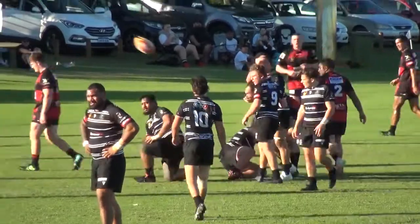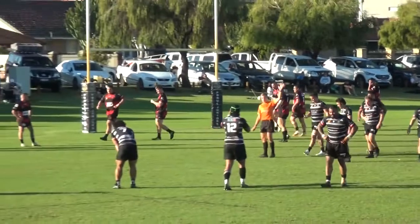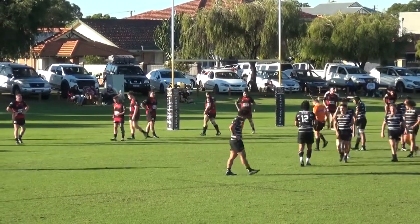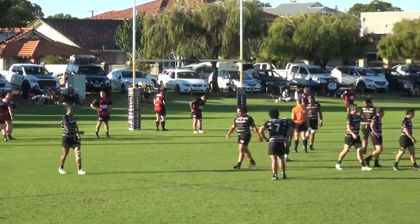Whistle on the play. Bayswater earn themselves another penalty, just too early. They've earned themselves the chance for 3 more points. Easy decision there for Perth Bayswater, double this lead.